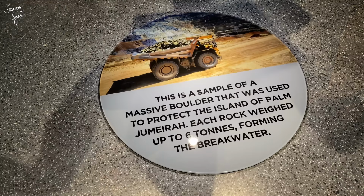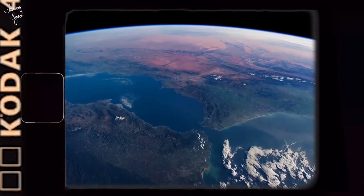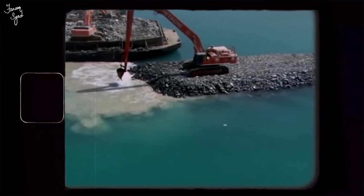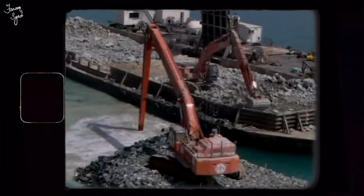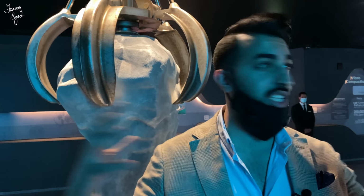So this is how they had these satellite images that first chose the plot of the palm, and then through satellite imagery and GPS they actually located where to keep each of these rocks to create that crescent shape and wave breaker around the palm. Lots of technology has gone into actually choosing this location and bringing you this island that looks in the shape of a palm tree, which a lot of people like myself take for granted now.